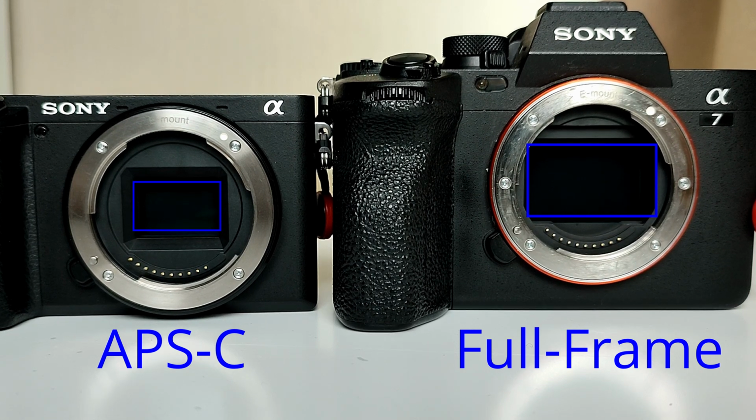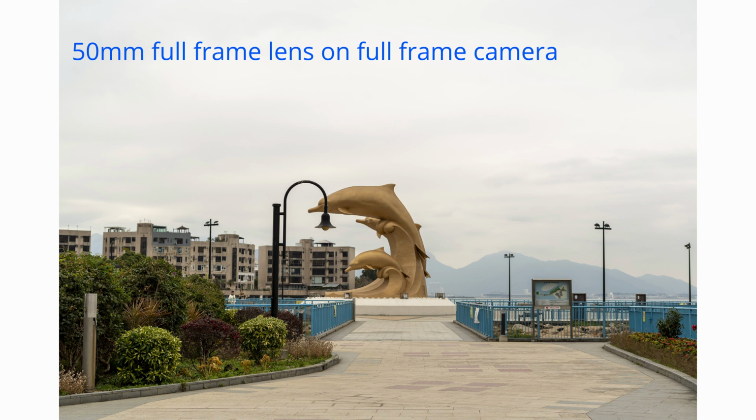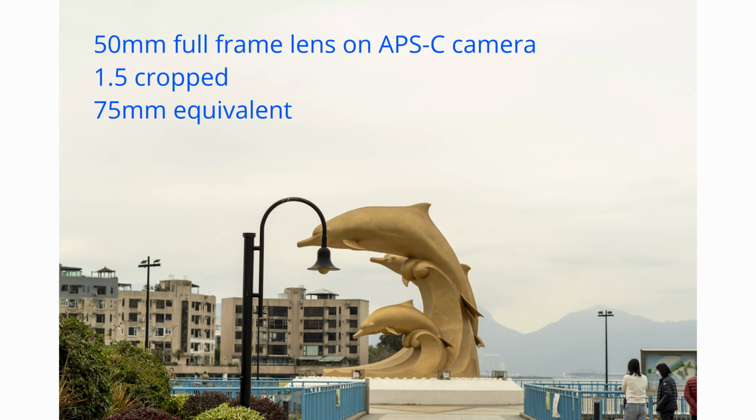The biggest difference between a full frame sensor camera and an APS-C sensor camera is the size of the sensor. A full frame sensor is bigger than an APS-C sensor. The bigger the sensor, the more light it can get. An APS-C sensor camera has a smaller sensor than full frame. What happens here is if you take photos with an APS-C sensor camera, for example a Sony camera, it crops the image by 1.5, or you could say zooms the image.